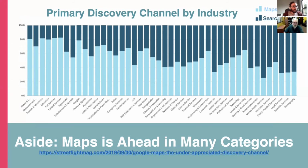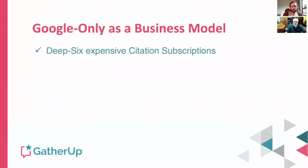hotels, recreation, tourism, restaurants are on the left. So those that are more spontaneous, you see many more map queries. On the far right, you see things like legal services, where you see fewer map queries. But even in legal services, it's a significant percentage, although nowhere near as great as you see on the left side. So I think in many categories, Google Maps is becoming of increasing importance and should be considered in your search strategies.